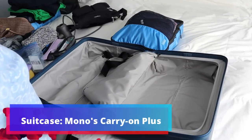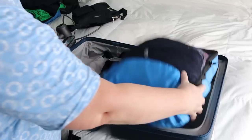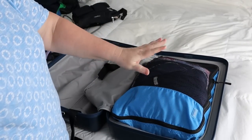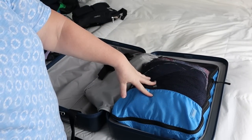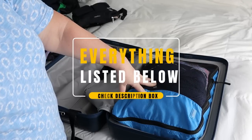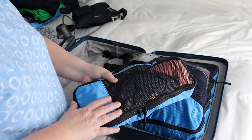Okay, so I'm going to start. I'm going to put this packing cube. This has all of my clothes, my pajamas for the week. So I have my dresses, 2 pair of shorts, and I think 4 tops that I decided to take. And then this has my underwear, 2 pair of no-show socks, and an extra bra.